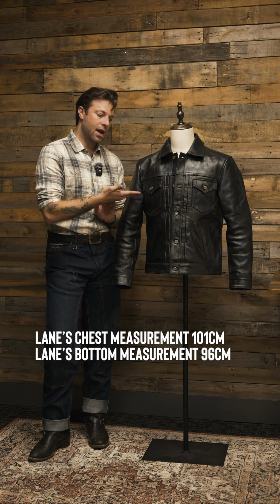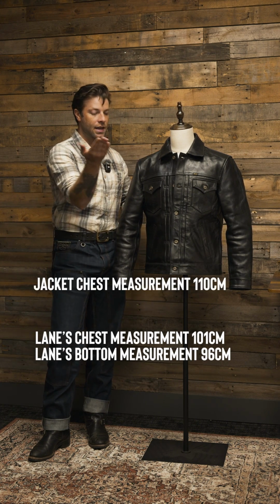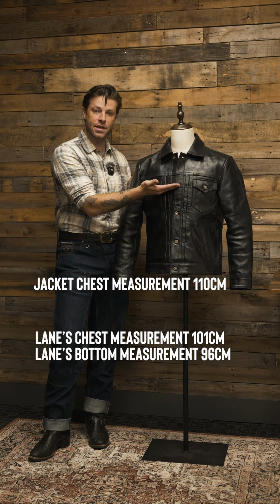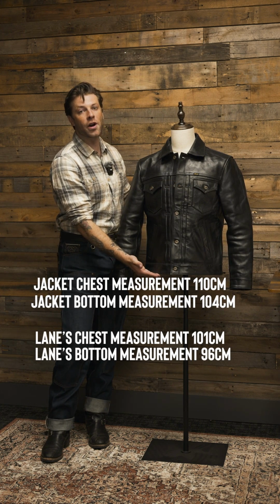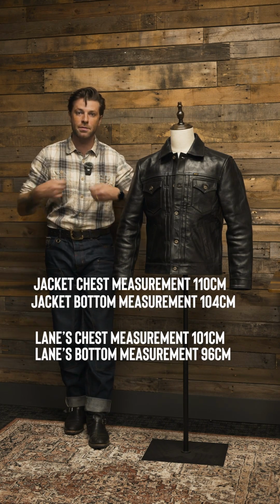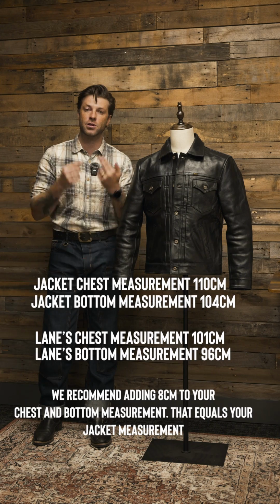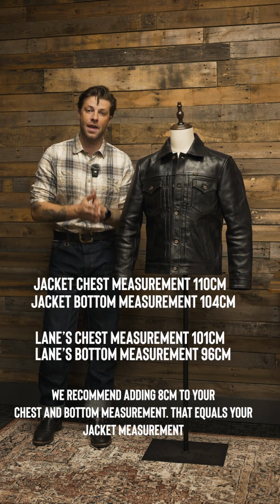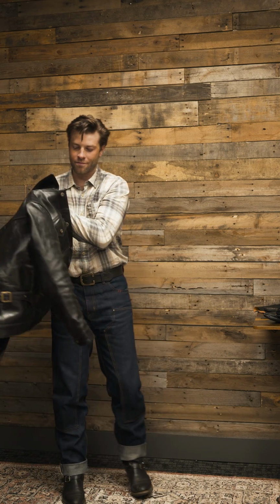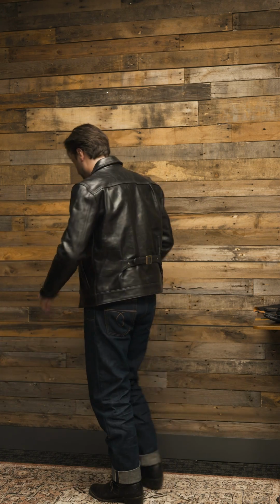Whereas the measurement of the Hardline here, as well as most of our other medium sizes, has a chest measurement of 110 centimeters and a bottom measurement of 104 centimeters. Generally, what we always suggest is you take your actual body measurements, like I said, 101 and 96, you add 8 centimeters to both of those, not the sleeve length, and that equals your jacket size. So the math checks out, the fit checks out, and it feels really good, despite the leather being unbroken in fully and feeling ultra stiff, but I'll get into that.